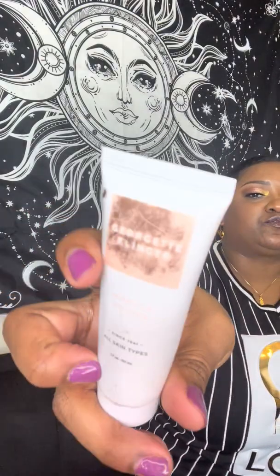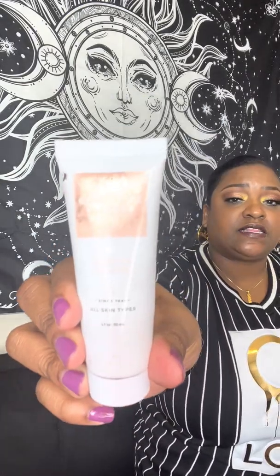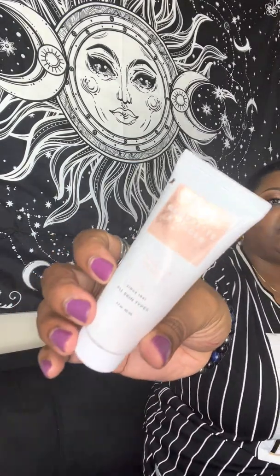I'm sorry, guys. The next product is by Georgette Klinger. It's a Marula. Now it's rubbing off because that's how much I've used it. This is a Marula face primer. I like this primer because it is good for all skin types, meaning that if it's summer or winter, it doesn't matter. This baby I've used in the summer. This baby I'm currently using in the winter. I used it today on my face.